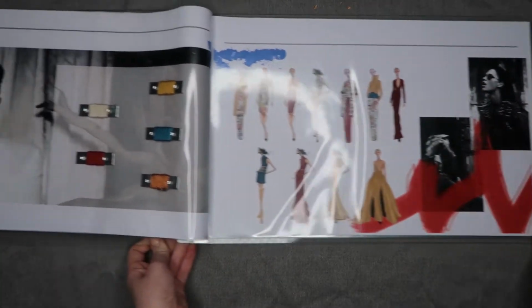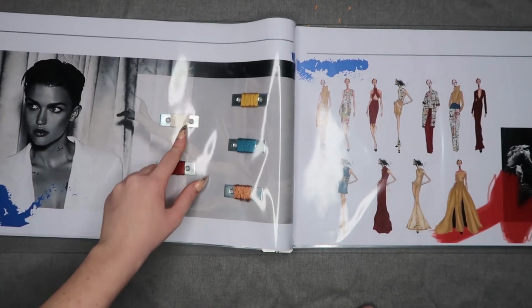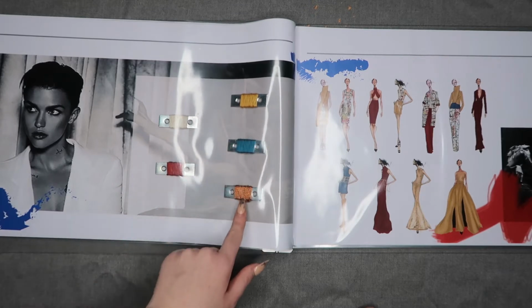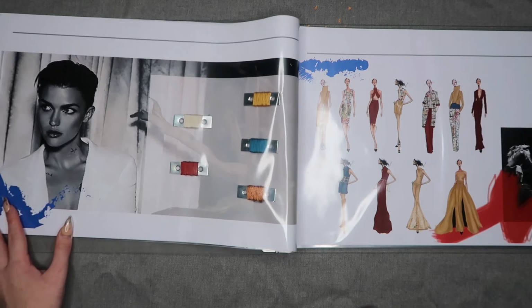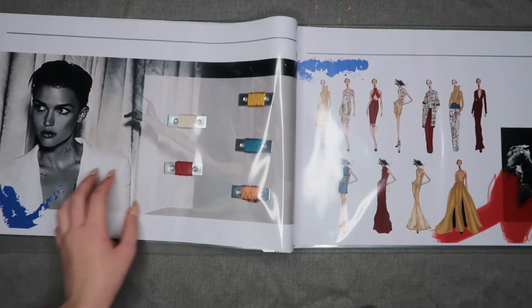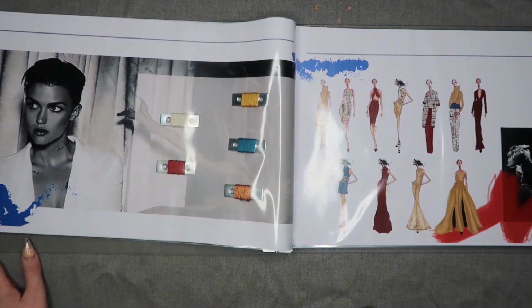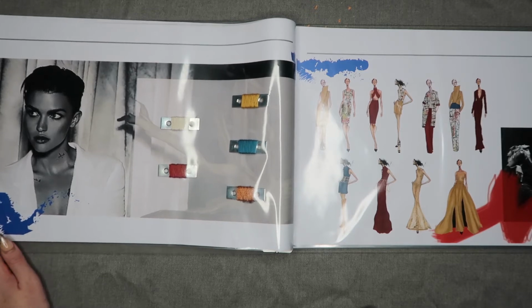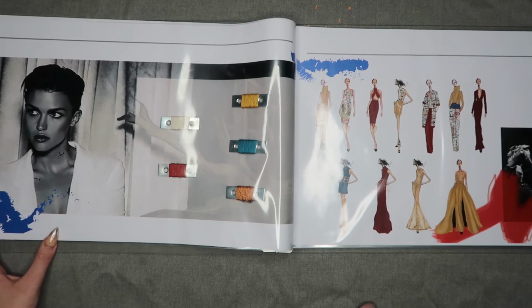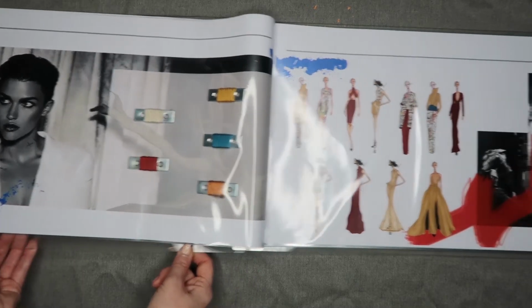My color palette: you really want to be creative with your color palette. People do these a million different ways, so you want to be creative in how you present it. Since my collection was called Unapologetic and it was more industrial, graffiti and urban lifestyle, I actually went to Home Depot and picked out these little silver rectangle things, and I took yarn and wrapped it around them. That shows the color palette in a really unique way.